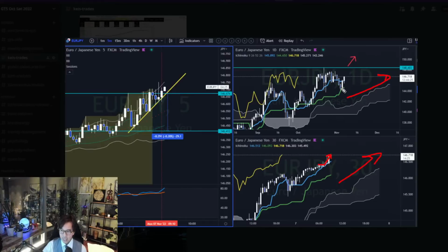And in the daily time frame, it bounced on the Tenkan-sen and Kijun-sen, the green one, and then the market was continuously bullish. So I was expecting the market to continue to be bullish and break the daily resistance level of 148.40, and that's why I took that buy. Chikou span was also above the candles on both time frames, so that was a good confirmation.